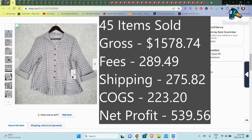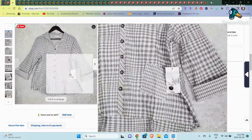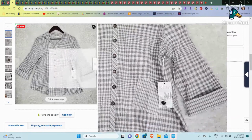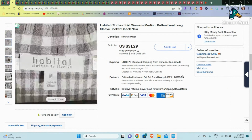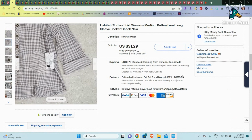Here is some Habitat. These are the Habitat shirts that I was picking up that I said from last week. These are a lot of summery, artsy, laid-back type of shirts. This one went for $31.29. I do normally have a 20% off coupon, so there probably could have been a coupon on top of this.